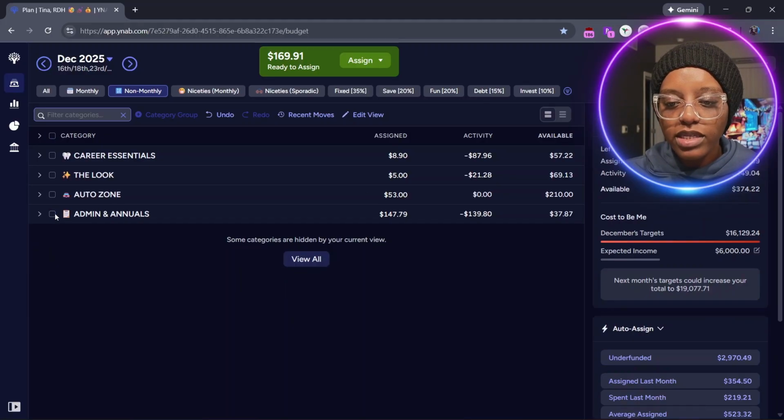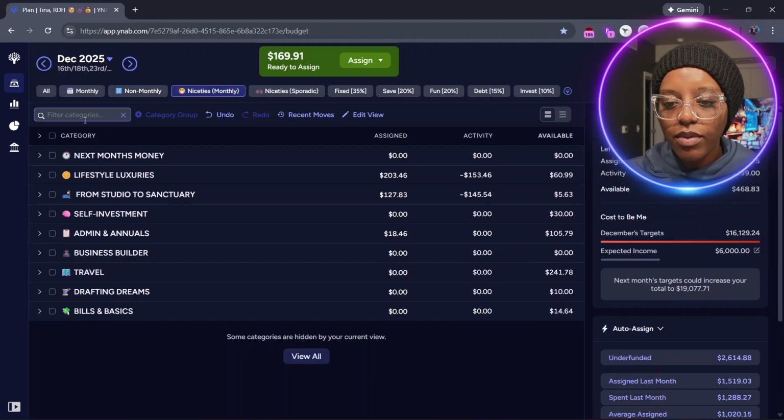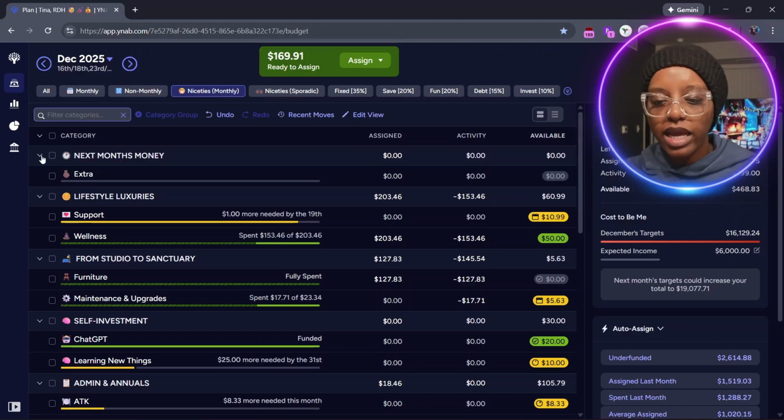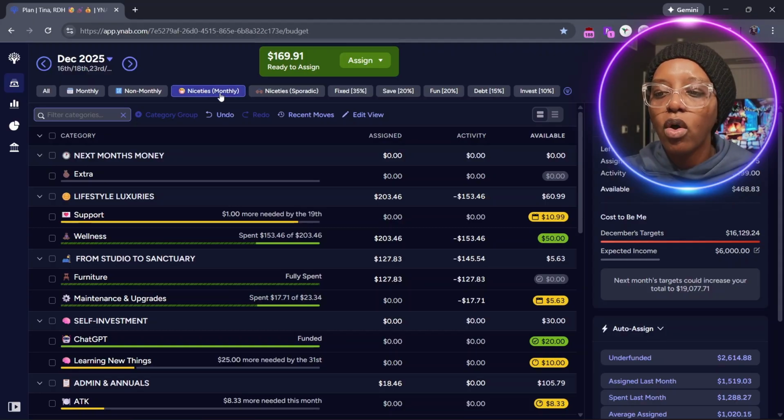All right, so now we get to move on to our nice to haves. Let's see what we have here. Next month's money, I really don't use that category. A lot of people use it, if they have money left over, they put it in next month's money. So that way they can just get down to YNAB broke, because that's always the goal. The goal is for your ready to assign to be at 0. You wanna be YNAB broke. You wanna give every dollar a job.